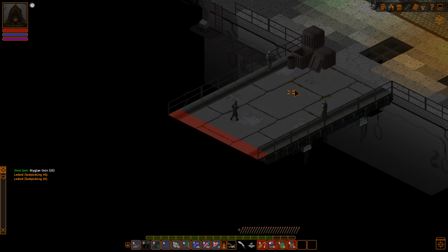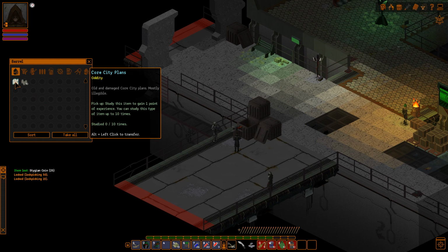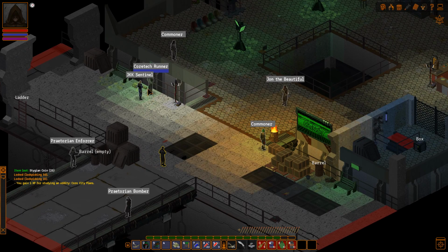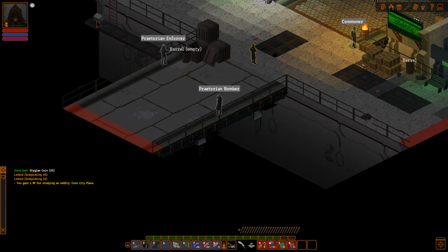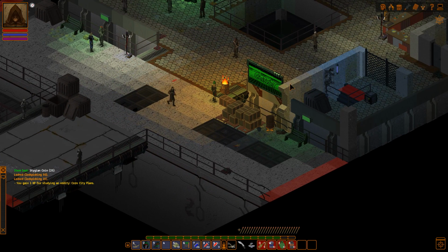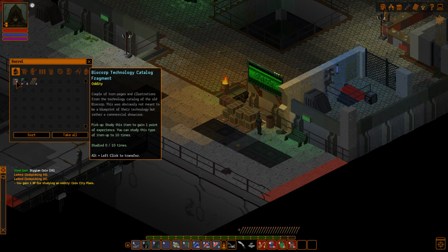Let's see. More guards. Set core city plans. More experience points. Old and damaged core city plans, mostly legible. Huh? Take. Core tech runner, ladder. Another barrel. That's Biocore Technology Catalog Fragment.